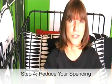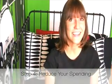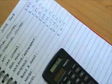Step 4. Reduce your spending. When your expenses are categorized, it's much easier to go through them and see where you could be saving money. But be realistic. Some categories are easier to modify than others, and the key is finding those little, manageable things that you can do to curb your spending.